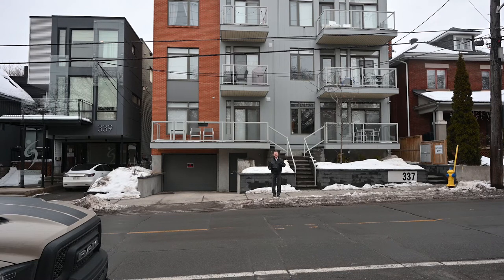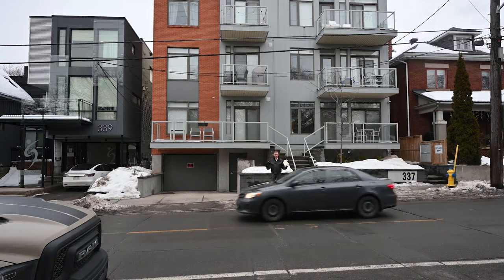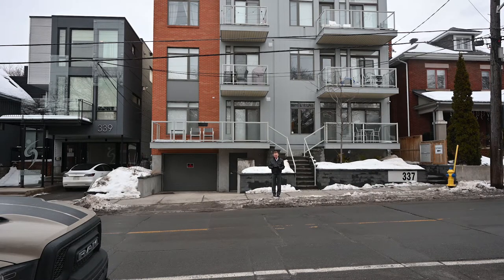Now, this is going to be listed on the MLS system on February 15th. So if you want to see interior photographs of some of the apartments, then go look at the Ottawa Real Estate Board listing or realtor.ca, type in the address 337 Sunnyside, or the MLS number is 127-6983. I'll repeat that, MLS 127-6983.